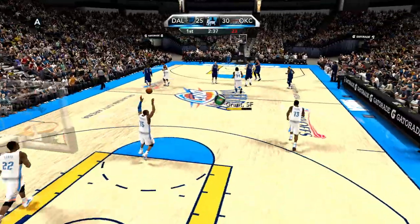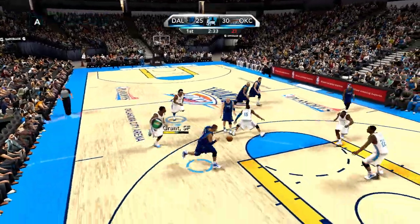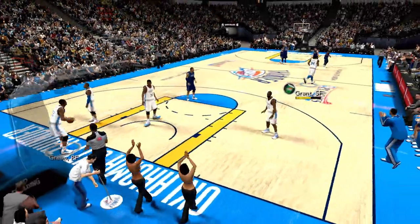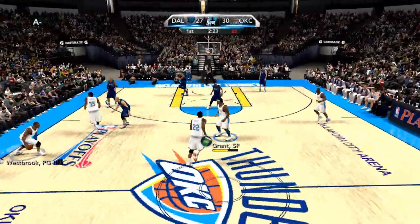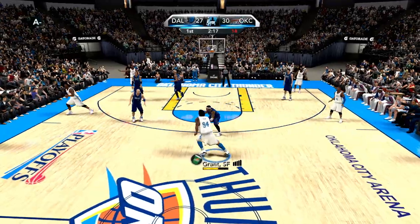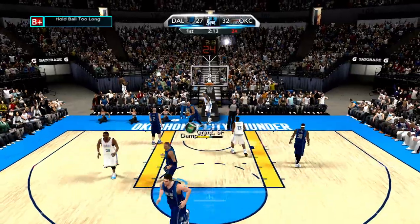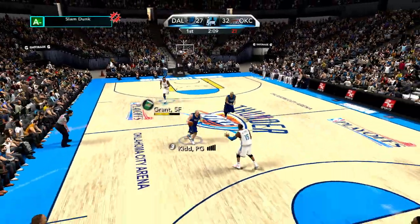Here's Westbrook. Intercepted. It's hard to make a pinpoint pass from that far away. He could. Marion, assisted by Kidd. Here's Westbrook. 3-point lead. Here's Grant. For him, that was a monster dunk. But it was easy because nobody was around to challenge him.